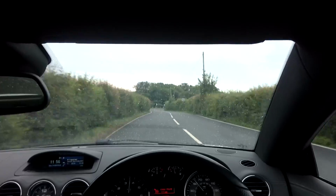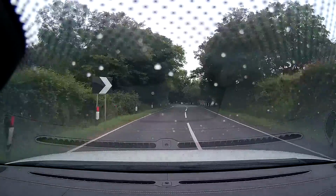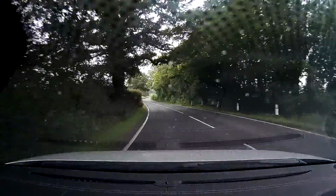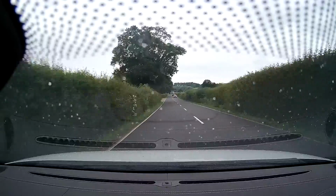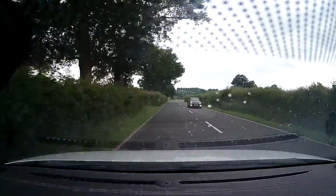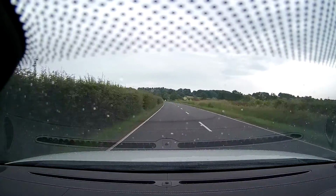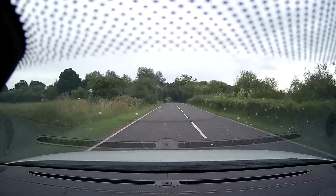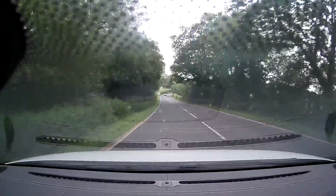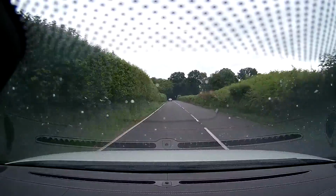Oh, what a difference. Okay, this car is now planted properly. Oh, it's so smooth. So that short little cut through that lane is definitely shorter, because that's the car that was behind me.